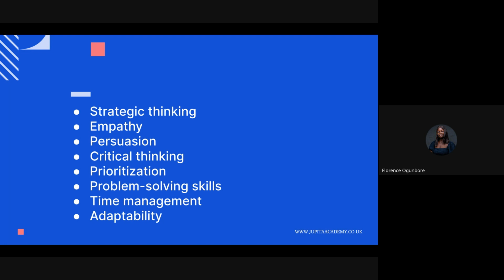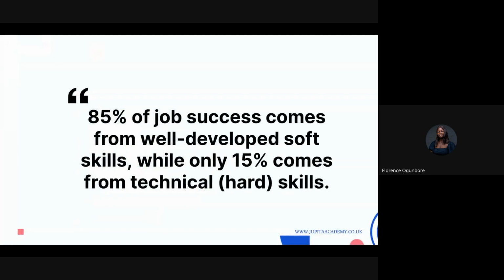You find new products in the market every week, so you need to be able to adapt, and even internally as well, you need to be able to adapt. So it's 5%. This is a fun fact. 5% of job success comes from well developed soft skills, while only 15% comes from technical, which are your hard skills.